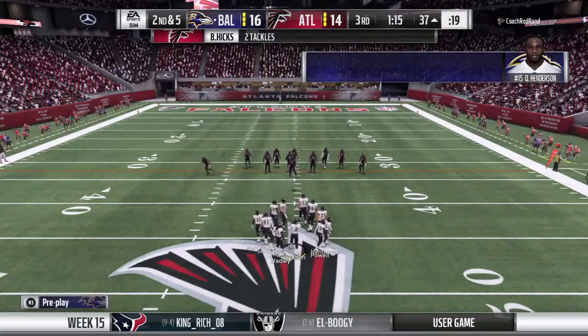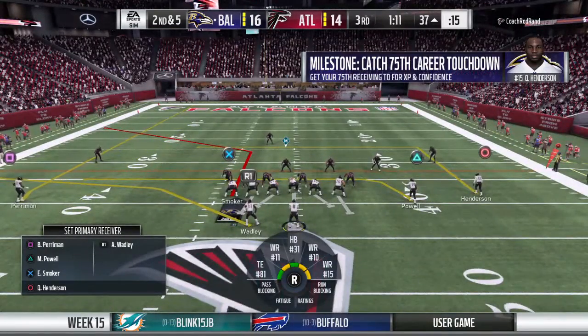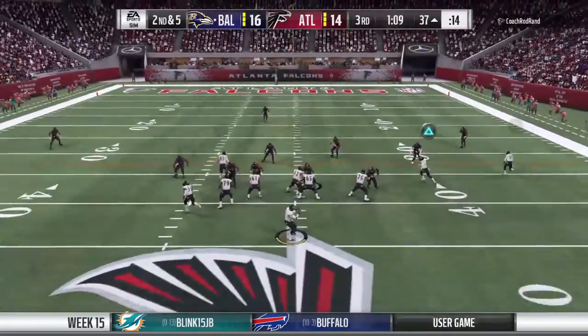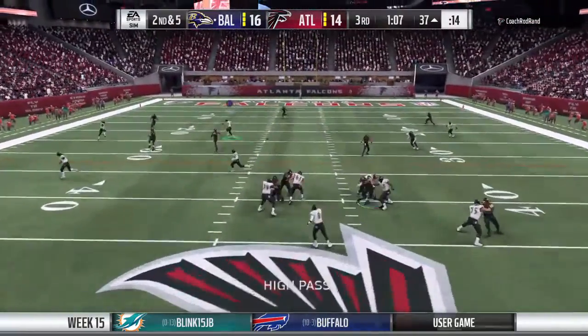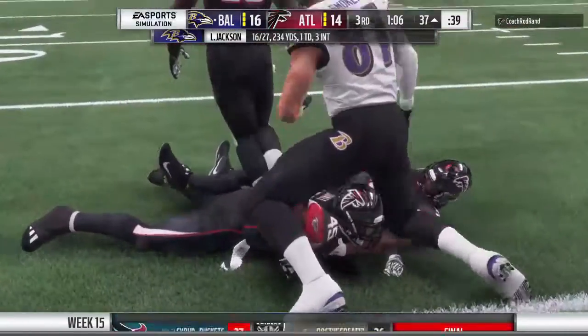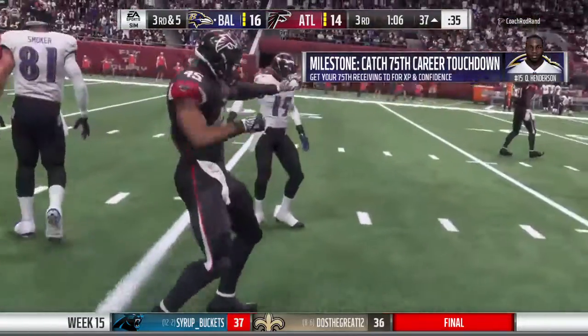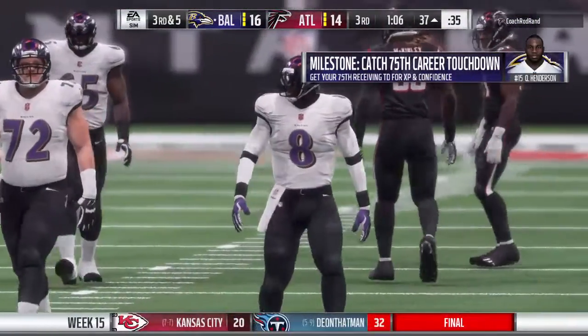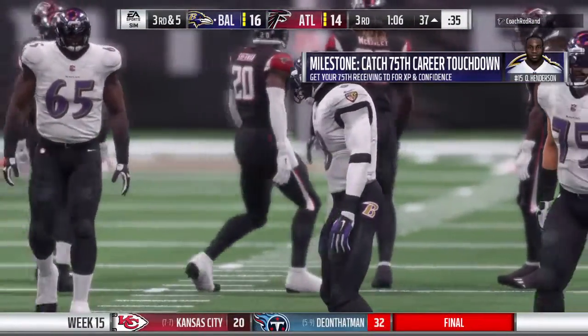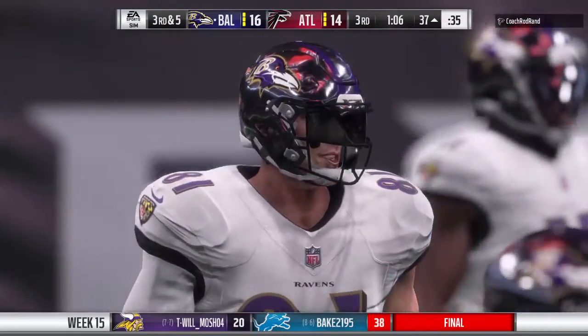When you execute a drag or a crossing route really well and give them a chance to let it develop a little bit, you can gain some significant yardage hitting your tight end on that one. And incomplete there. A nice hit jars the ball free and brings up third down. That would have been a great catch, but it's real difficult to hold on to it because it was contested all the way. Would have been a great play if he'd been able to haul that one in.